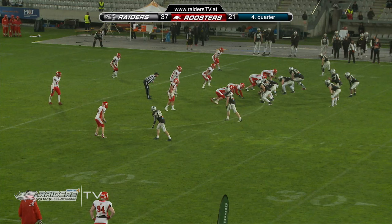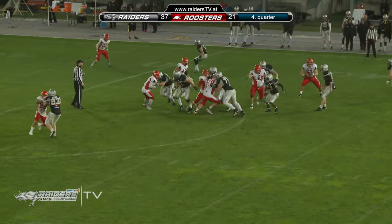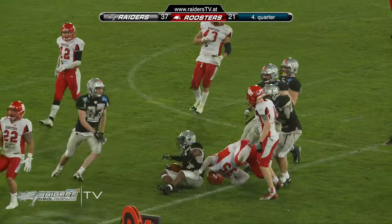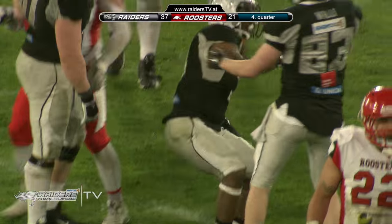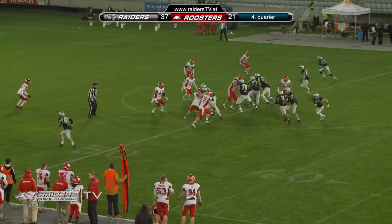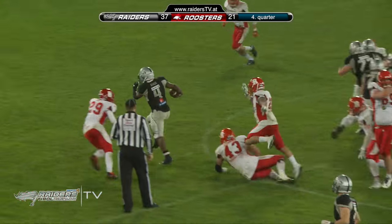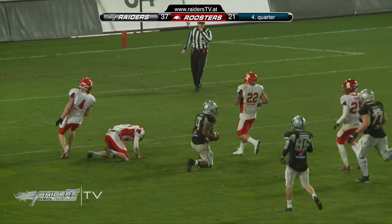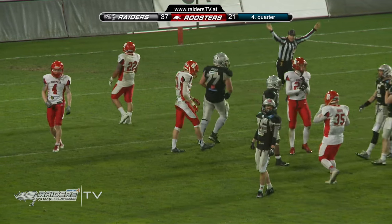And now with 2.5 minutes left on the clock, they're going to run the rock. They're going to pound it with Milton Knox. And he has a nice run, cutting it up, making a guy miss, picking up 9 yards. And again, Knox with the ball, and he cuts it up. And he's off to the races. The safety is able to come over.